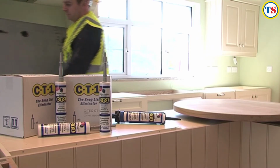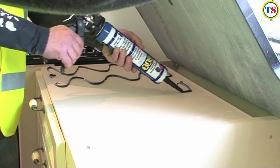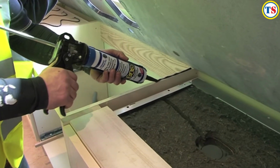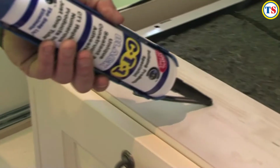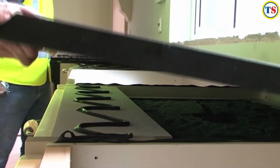CT1 replaces the need for several different types of product and is perfect for many different types of installations, such as bathrooms and kitchens. This incredible product has the ability to rapidly bond and seal multiple materials, including marble and granite, without staining. Guaranteed.